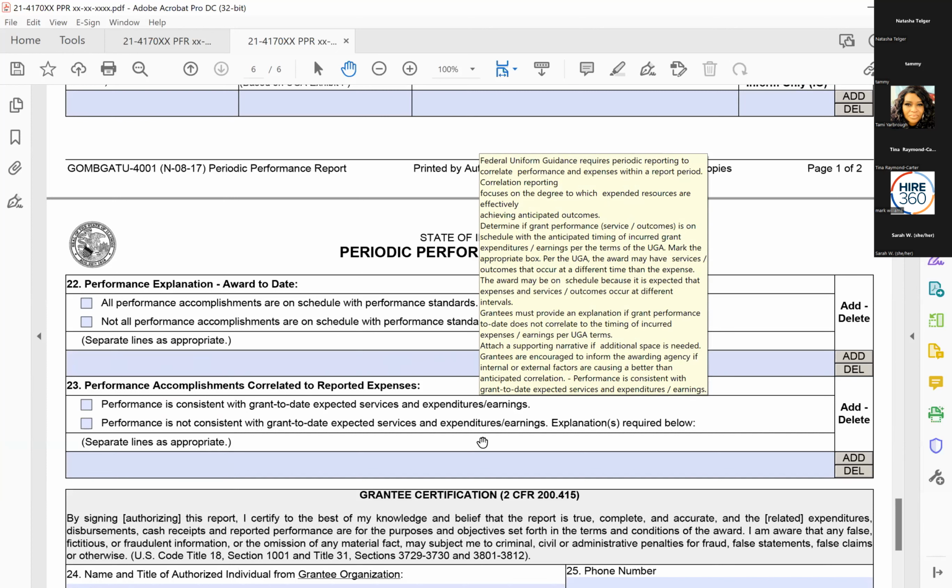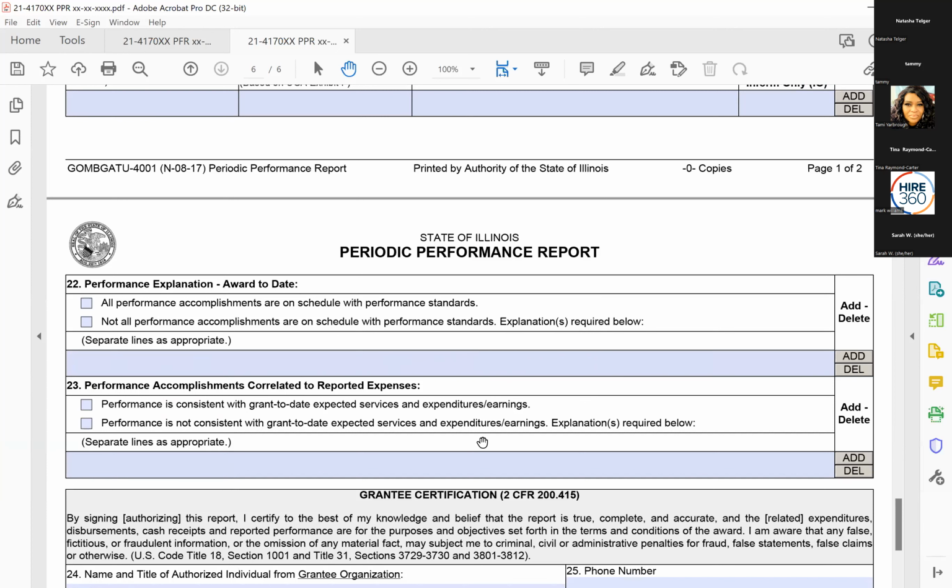So this is an opportunity for us to say, okay, it looks like they're having maybe some issues with recruiting, what can we do? Or is there something that we can look at related to that?